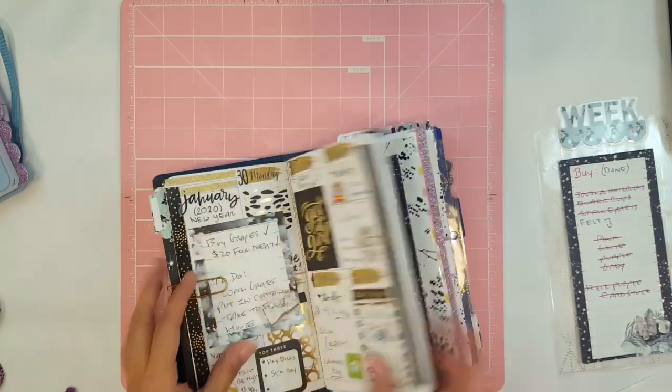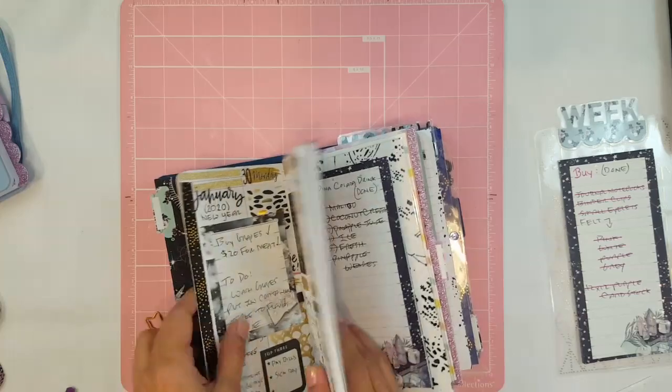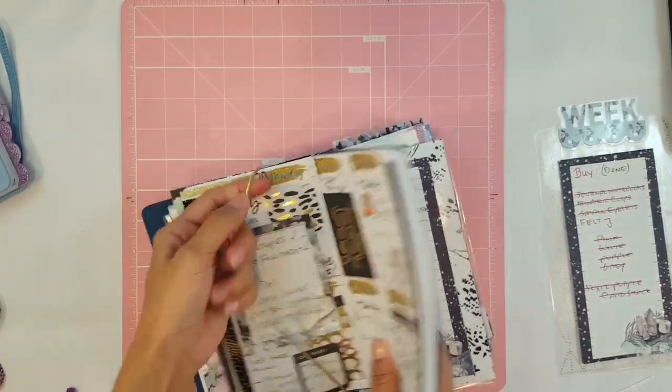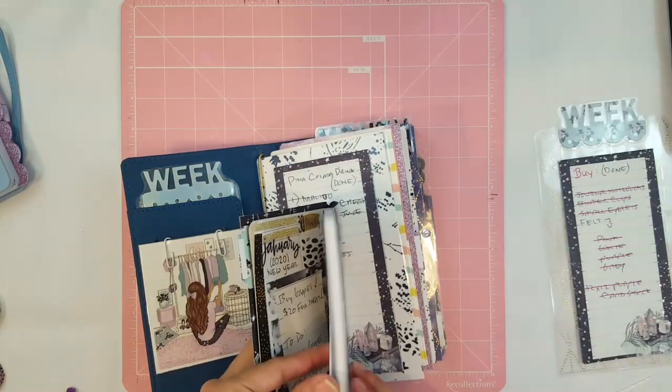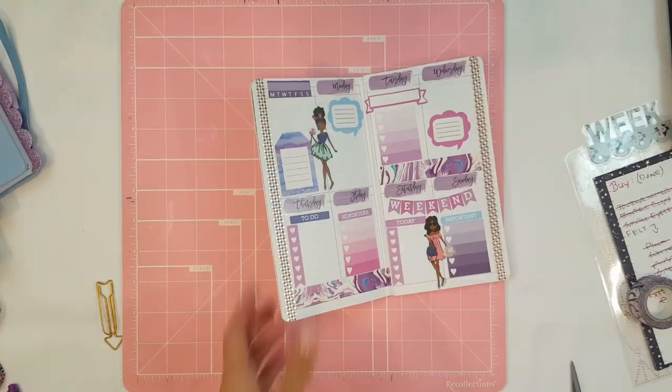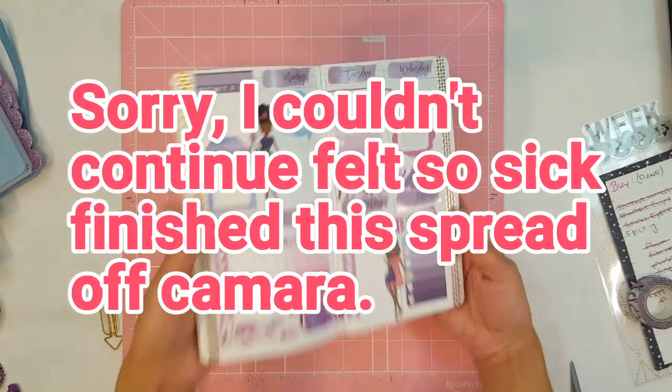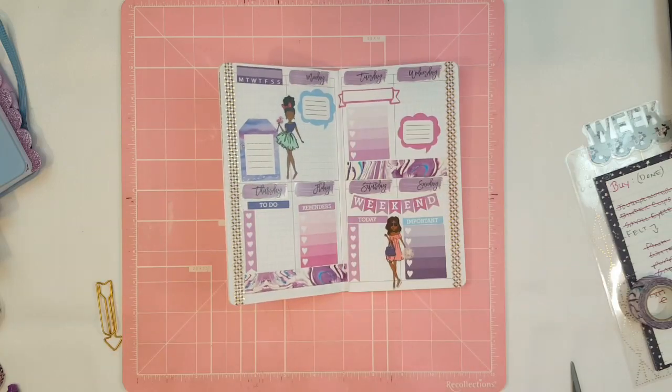Now we're going to go ahead and do my spread in here. I'm going to take out carefully so I can leave my sticky note in there. Alright you guys, and that is my spread for my traveler's notebook. I love it so much. I think it's so cute.